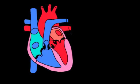So you're probably feeling pretty comfortable with the diagram of the heart, but let me just go ahead and label a few things just to make sure we're all on the same page. So blood flows from the right atrium to the right ventricle, and then goes to the lungs, and then the left atrium to the left ventricle. So that's usually the flow of blood.